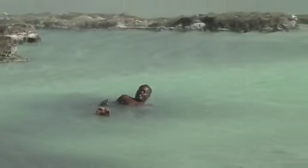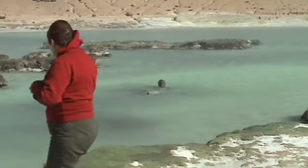Whistler. Enjoying a little free swimming. Photographed by Conchetta.